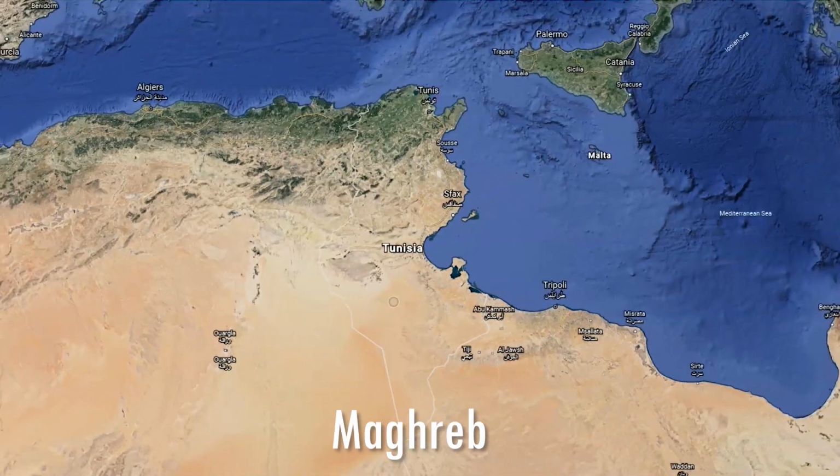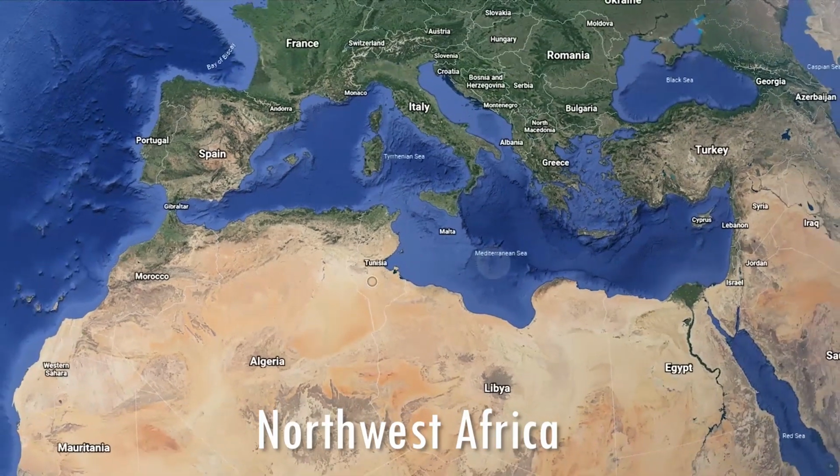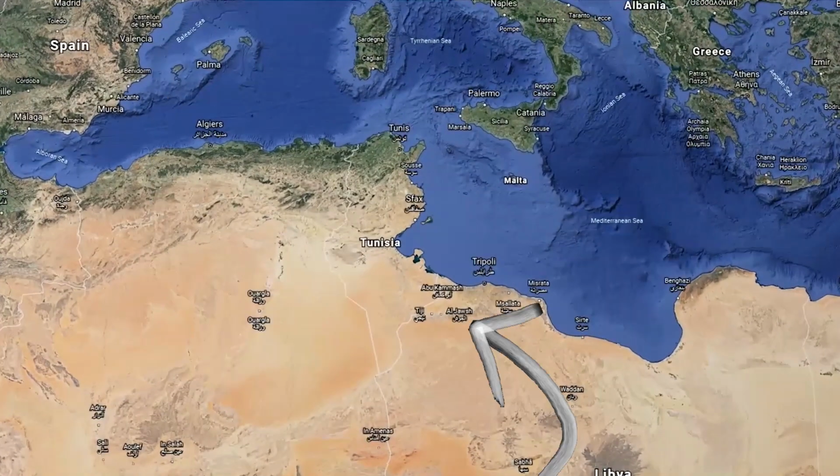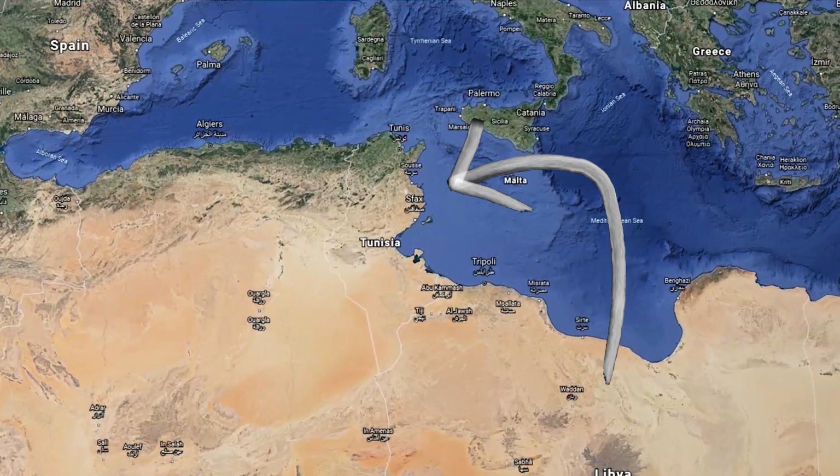Tunisia, the first North African country in the Zooming In On series. Here temperatures can reach 50 degrees, yet there can still be snow in the mountains. Let's zoom in! Tunisia lies in North Africa, in the Maghreb region, also known as Northwest Africa, and is the western part of the Arab world. Tunisia borders Algeria and Libya, as well as the Mediterranean Sea in the north and east.